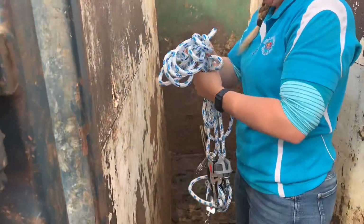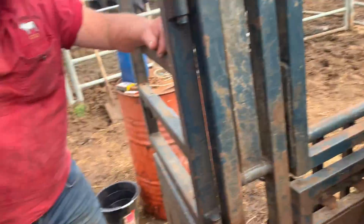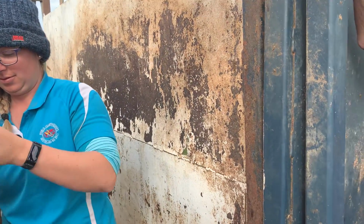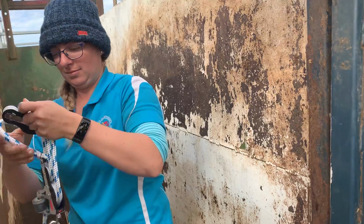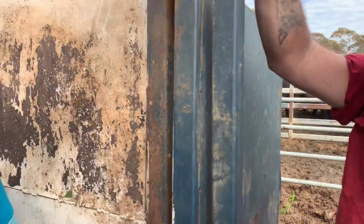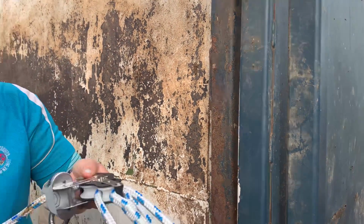All right, so we got a brand new calf winch. These things are rad. We've got a lovely lady here who's in trouble. She's got a little speckly in her. Sweet. Get the steer on. Beauty, beauty.